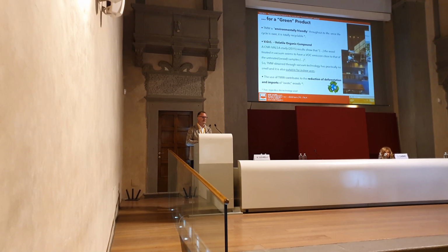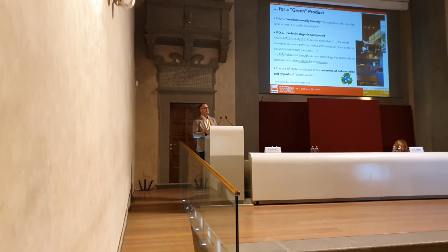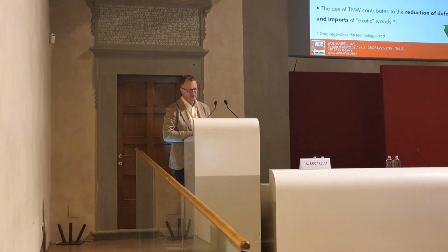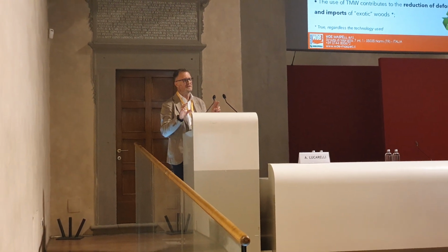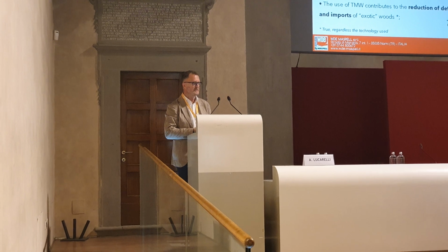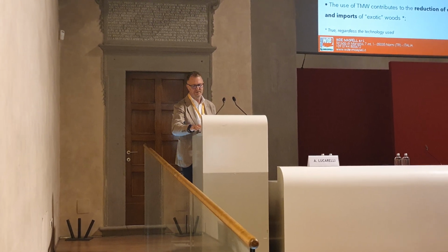has practically no smells. Then the use of thermally modified wood contributes to the reduction of deforestation and import of the so-called exotic woods. But this is again valid whatever the technology used.